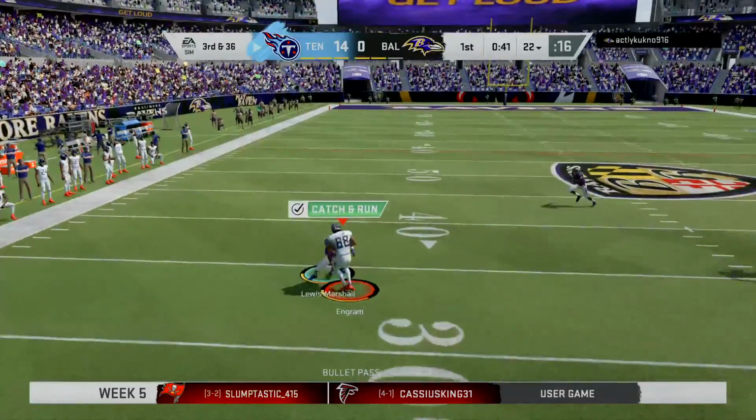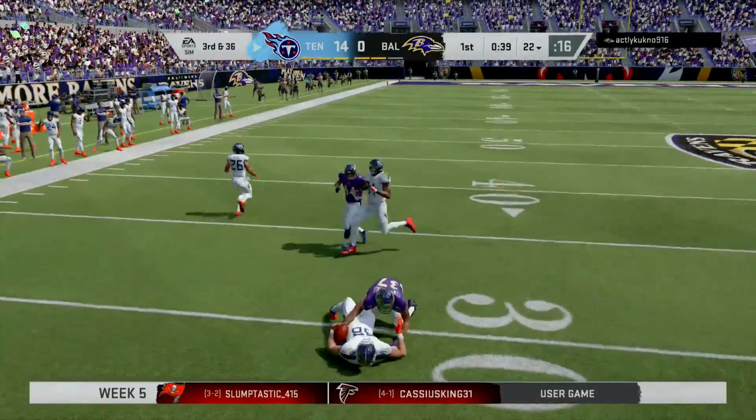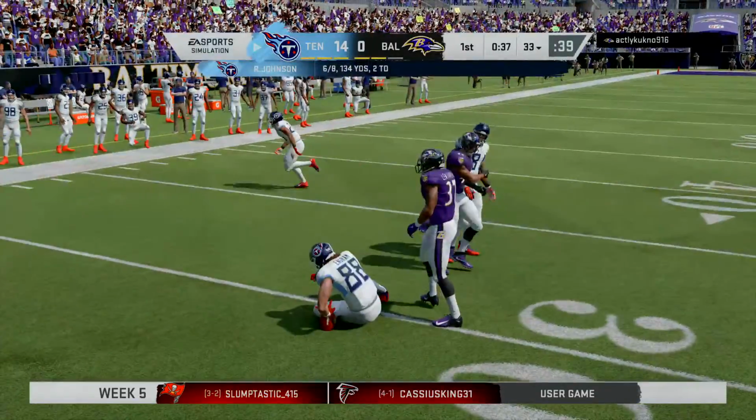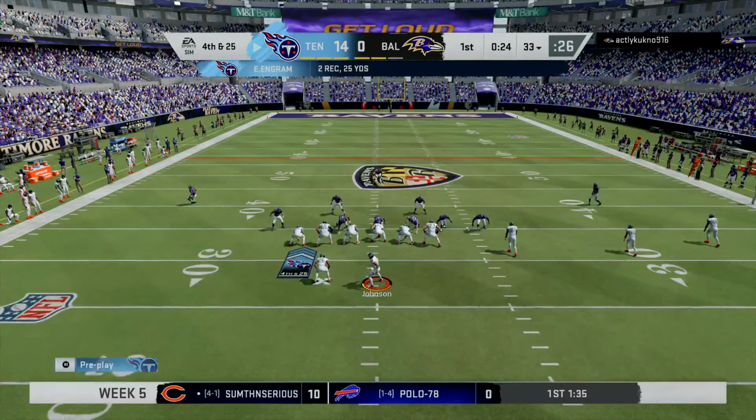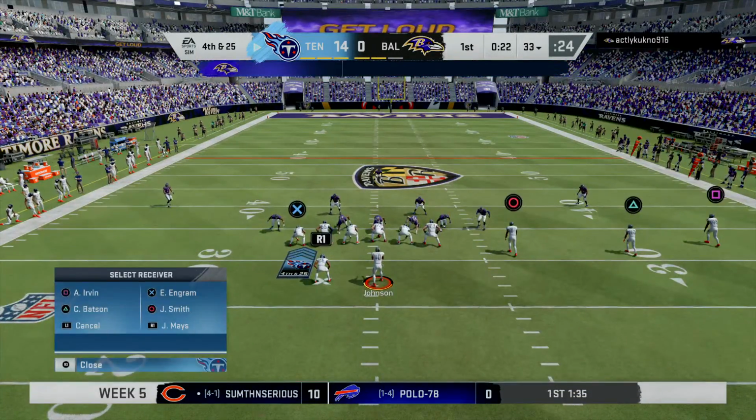Johnson from the gun. He'll throw. Finds his tight end, Ingram. It's a gain of 11, but they're still well short. It's 4th down. And how about this? 4th and long, and they're going to go for it.